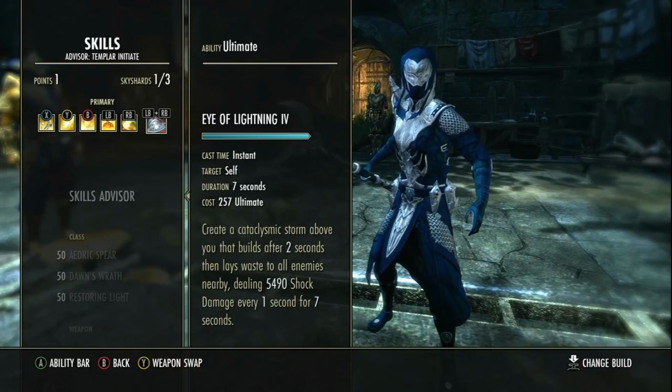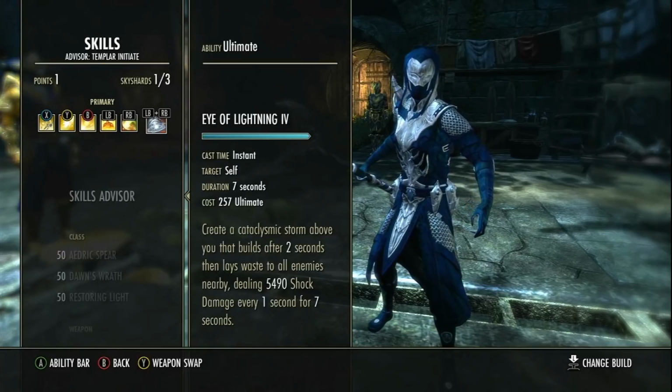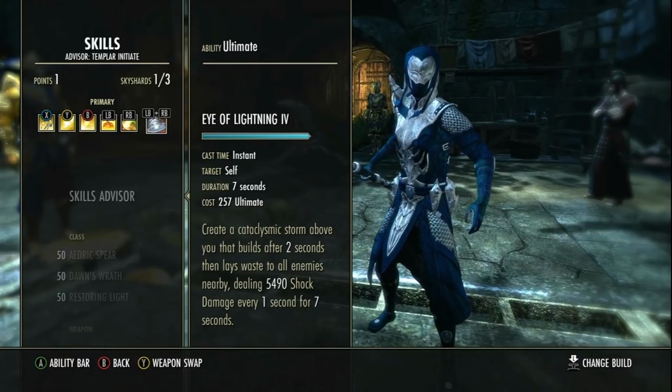He switches from Crescent to Destro Ult, and that's when he started doing a lot of pressure. Every time he went into Destro, I really had to be careful because he almost dropped me a couple times with Destro ult. It changes the fight. You don't have Crescent rolling all the time, but when you hit your Eye of Lightning, it's 7 seconds of an AoE 5490, which jumps over 6k with Major Sorcery, so 6k every second for 7 seconds. You guys know what Destro ult is.